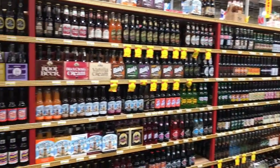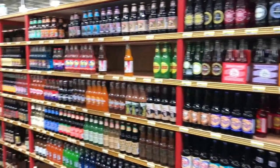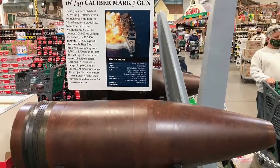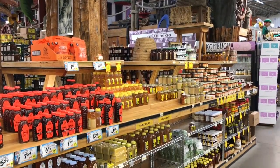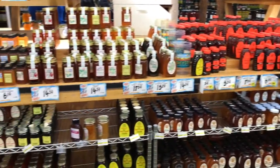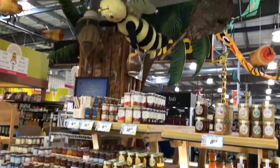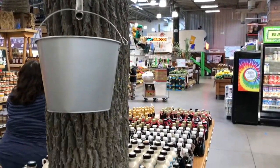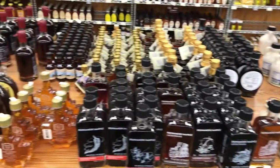There's a whole aisle of unique sodas, and you can make your own four or six pack and mix and match those. This is kind of a strange item to have in a grocery store, but neat. There's quite the selection of local honey, different honeys, cream honeys. Just quite the variety here. If maple syrup is more your thing, they have an equally impressive selection.